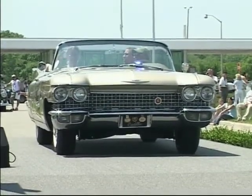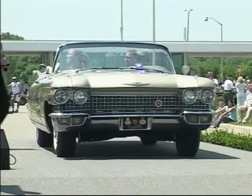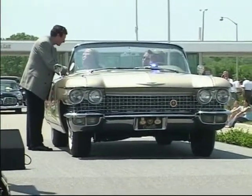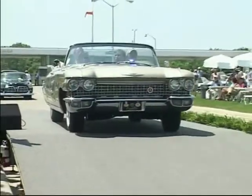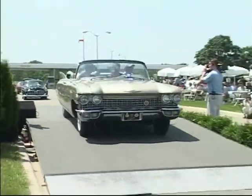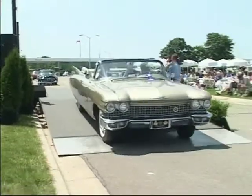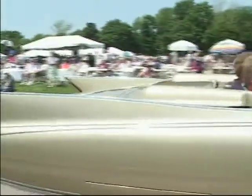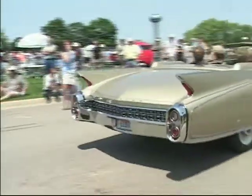Design trends throughout the 50s led up to the longer, wider, lower look, and certainly this car epitomizes that. By the time 1960 has arrived, the 59 fins, which were quite outrageously too high, were brought back a little bit more reasonably.